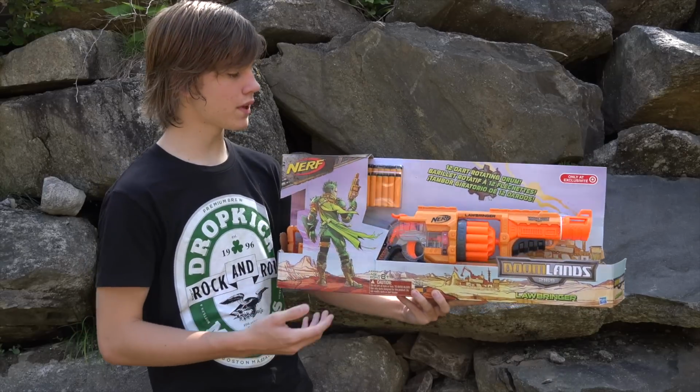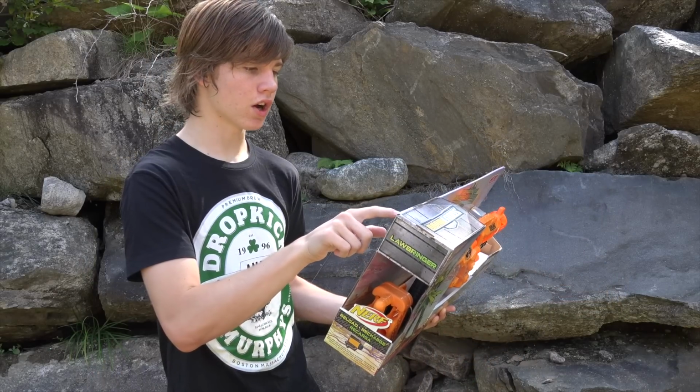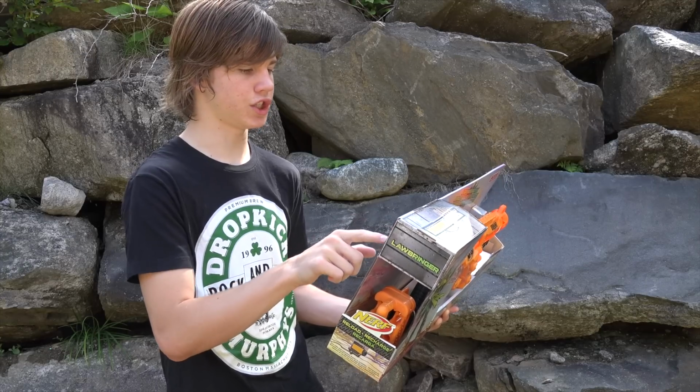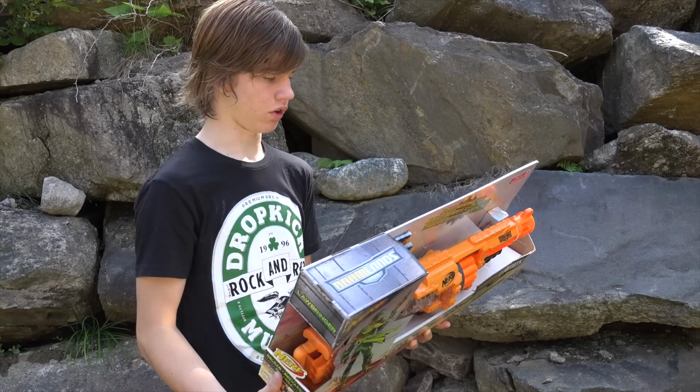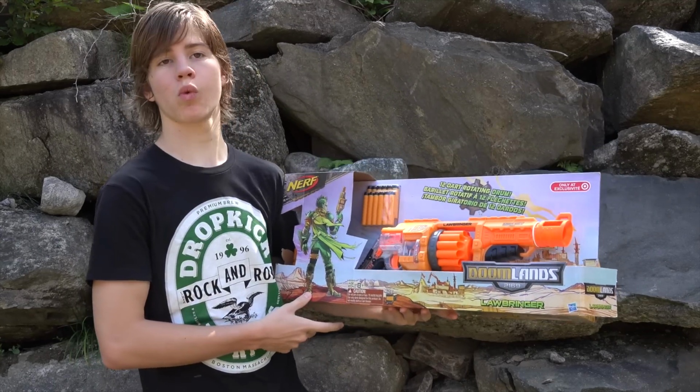Basically, if you don't know what the Doomlands series is, it tells you on the back here. It says, in a post-apocalyptic future, Earth is left a barren, lawless wasteland. Out of the ashes, a lone hero emerges to bring justice to a doomed land. So you're this little hero guy, and you run around with your Nerf blasters, and you save the world.